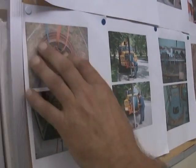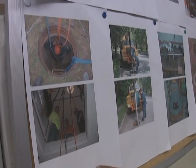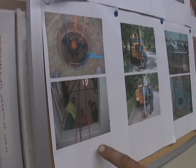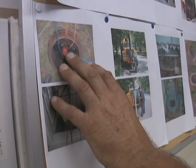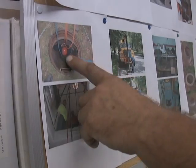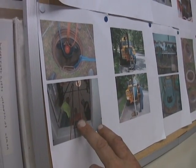And this is just a picture of some of the training that we have to do here. Obviously, lockout. Confined space? Yes, this is confined space. We actually combined this with Summit, and did a whole exercise where we made entries into the manhole. We did rescue up in the upper building.